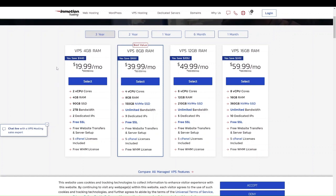Even the most basic plan gives you a lot of opportunity to scale up. The best value is this 8GB plan, because not only will you have plenty of resources for a high traffic, high performance site, there is room to scale up with that as well. Same with the most expensive one, you have so much value here.